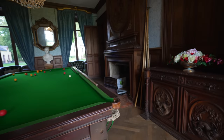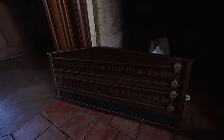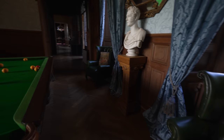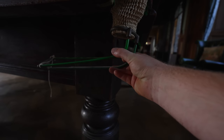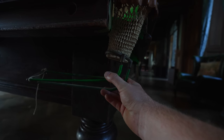It came with a lot of accessories. So you've got all the cues. You've got the scoreboard, which is also Riley Burwatt Limited. And then you have a collection of balls and accessories and all sorts of things, literally. We've just got to finish fitting these. These sort of hang at an angle here. And they collect the balls.